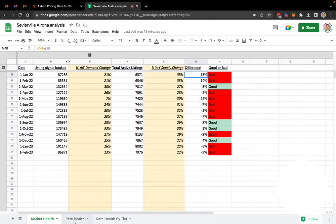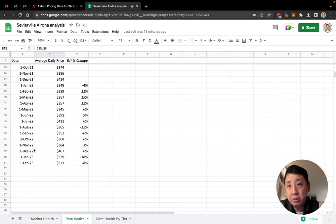So I did the work here already, looking at rate health. This is the overall Sevierville market. Looking at rate health, an average of 321 for average daily rate versus 339, right? It's an 8% decline, and then an 18% decline in January. So obviously this is not great news. Last year, at least, they were able to pick up rates, even though there was supply growth. So there was probably more price discipline then, and less price discipline now. Maybe there are just a lot more new owners, people with higher priced properties who need to make their mortgage payments, having a little less discipline on price and cutting price to fairly low levels.